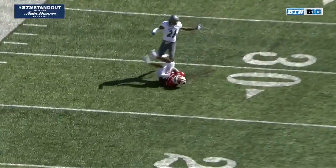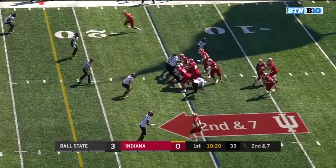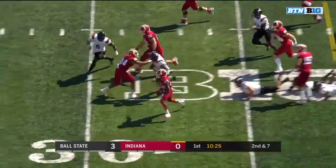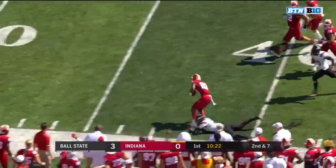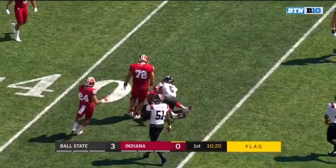A BTN standout, junior defensive end that walked off the field for Ball State. He was the injured player. And here's the jet sweep for the Hoosiers. And they've got a first down and running room. And a penalty flag. That's Whop Philyor.